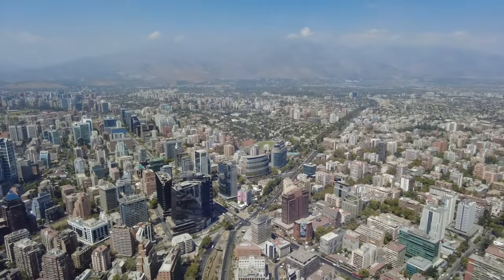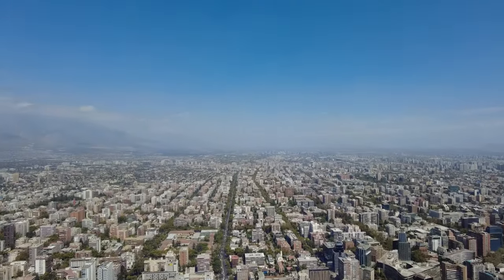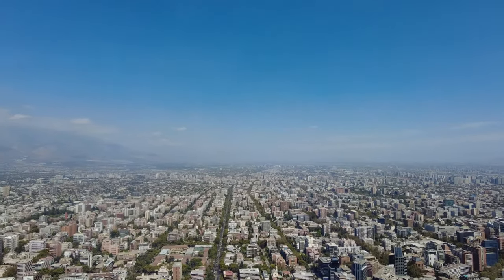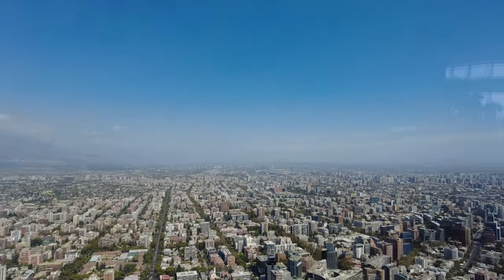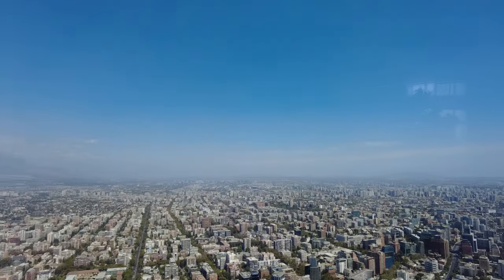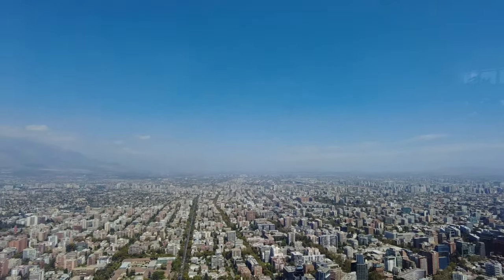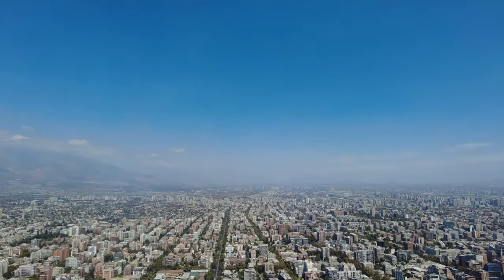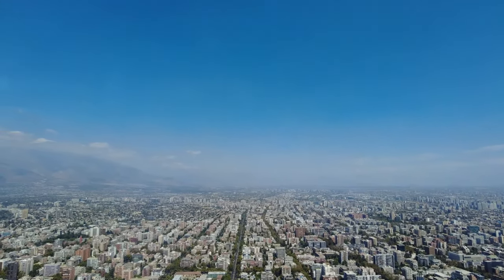Really incredible, just an incredible view. It's a little quieter over here. I'm trying to figure out which direction we're looking when we're up here. Let's see. Let me take a look here. I have no idea. Unfortunately, I don't know the city well enough to know which direction we're looking.